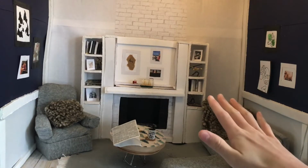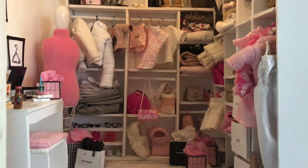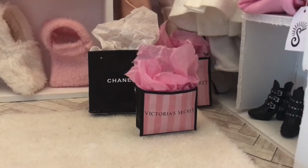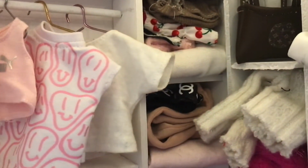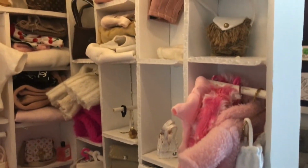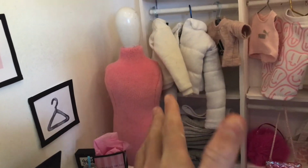I actually kind of like how their living room is really cozy. But on the same level, let's go right over to the closet. I know I've already done a separate tour of just the closet. It has some little detailed stuff on the desk. Shopping bags, more shopping bags, a bunch of clothes, and shoes and purses and boxes on top. Over here there's also another side, and this little puffer jacket. I made 2 little decorations for the wall, and this big mannequin over here.